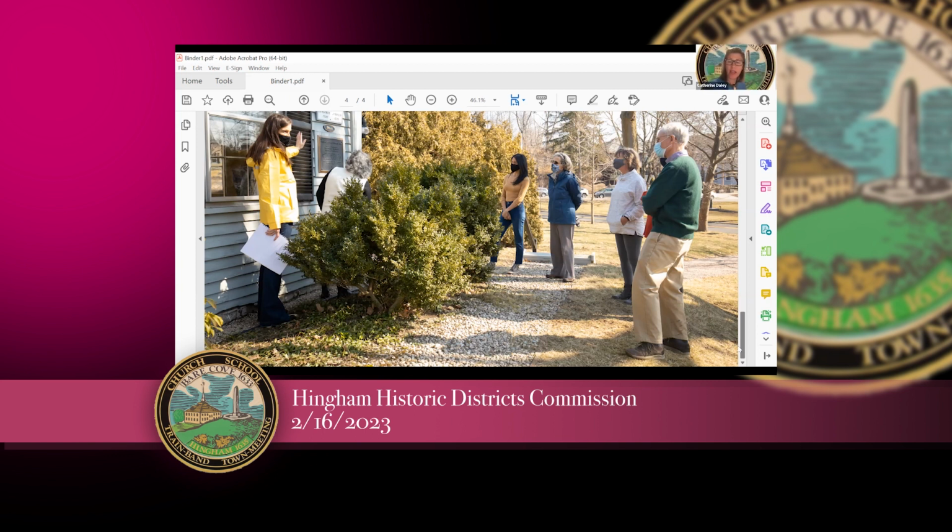None of the grading, the slope of the property in front, is being changed, just sitting on top. The grade where you're seeing those people stand is the exact grade it'll be in the future. It'll be continuous across the front of the house, just like the front photo shows.